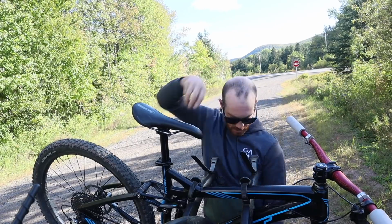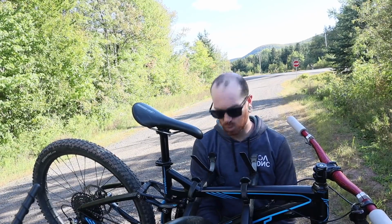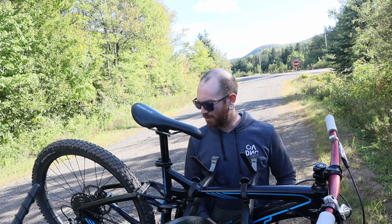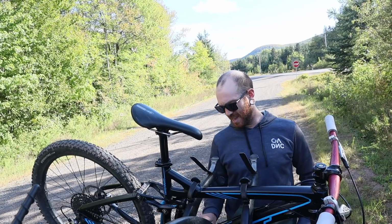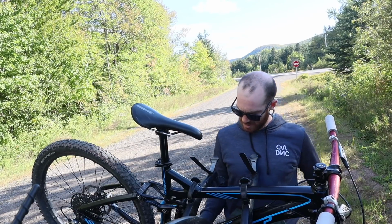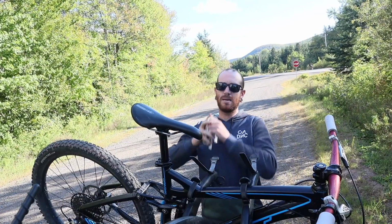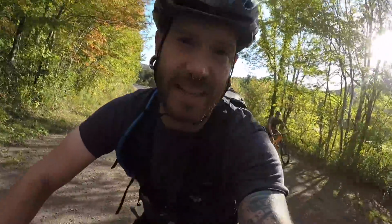Location 2 for testing the Felt 650B swap. We now know that we've got a bike that can jump fine, which was also completely and utterly the case for 26-inch wheels. Now we get to go play around on actual mountain bike trails and see if I made the right choice. Okay, running out of daylight. Let's go.